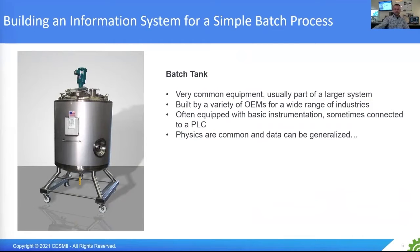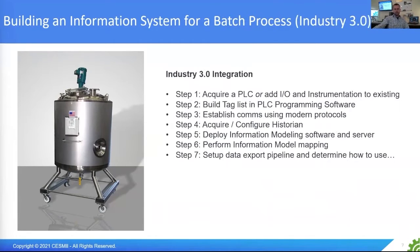So if we want to begin to get data out of one or more of these batch tanks, the Industry 3.0 way, the steps look like this. If we haven't already got a PLC, we're going to get a PLC, and we're going to add the necessary I/O and instrumentation. Sometimes that's just running wires and screwing them into the I/O, or sometimes we're going to have to add additional instrumentation. For each instrument or set of data points from an instrument, we are going to build a tag list in our PLC.